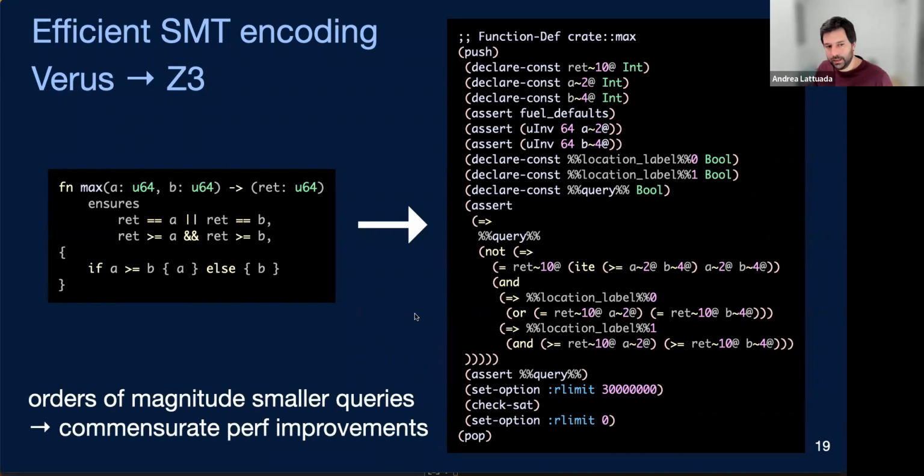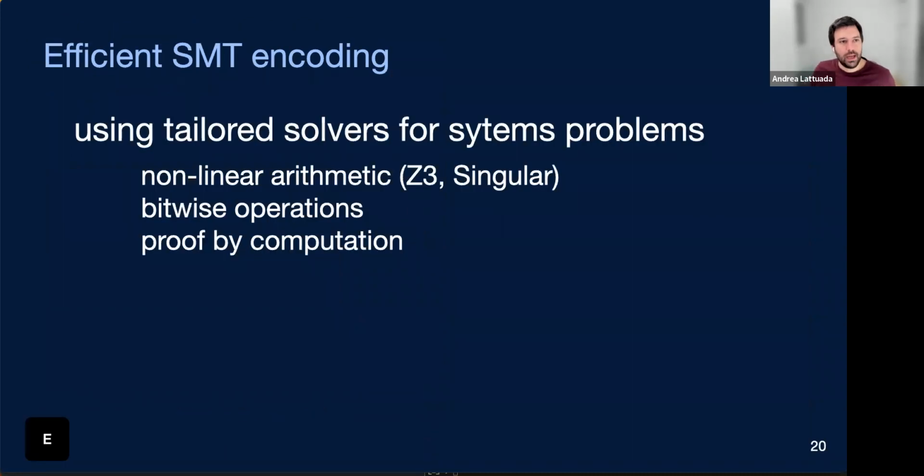Okay. And our experience has been with Z3 that orders of magnitude smaller queries end up having, this is very vague to be clear, but commensurate improvements. And I actually think I showed you a bunch of this before, which is a tailored solver for specific goals. So nonlinear arithmetic with Z3, and for modular arithmetic we can use Singular, which is a different solver, and there's folks at CMU that worked on this. Bitwise operations and proof by computation, meaning that there's an interpreter of a part of safe Rust that you can run to actually prove something by just executing it.